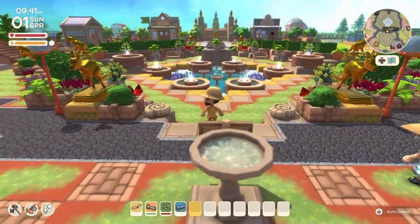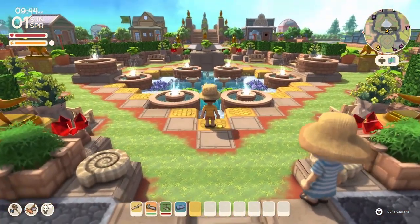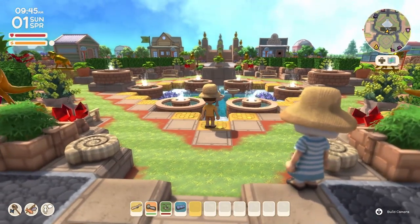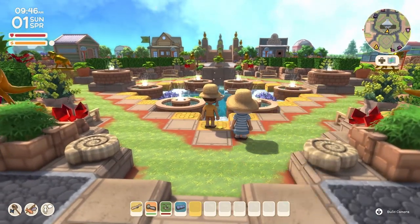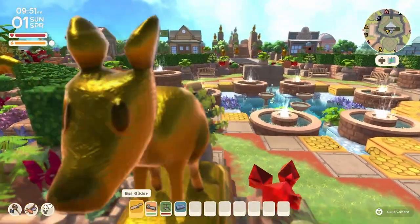And then look at this view. Now we're getting the view of the centerpiece of the town. But look at that bridge. Look at how high it is, elevated. Look at all those kangaroos just sitting there. To me, it was so impactful. And look over here, look at the fossil. It's just sitting there, but it looks good.